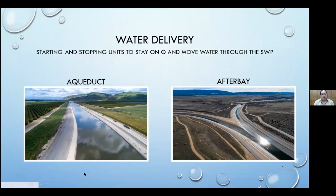Here is part of the aqueduct that's leading to my plant. Again, water delivery is one of the most important things as an operator. We are given a schedule every day, called our Q schedule, and it lets us know at what times, exactly down to the minute, we need to start and stop pumping water in these units. So here is the aqueduct, and once it goes up the hill, it goes to the afterbay, which has those east and west branches going into Southern California. That is called the bifurcation.